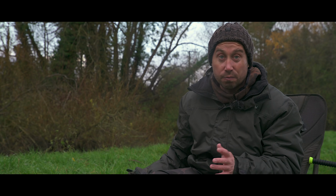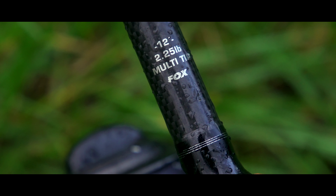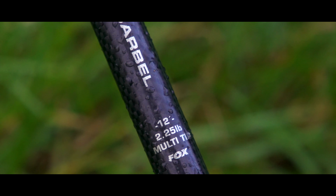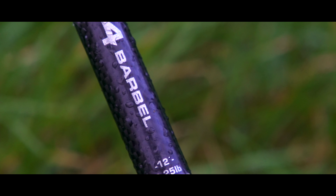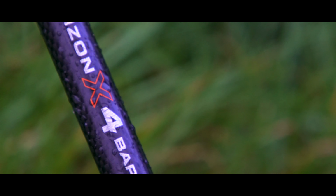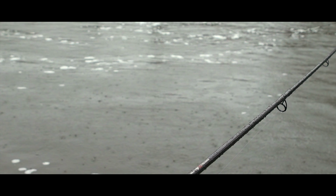Rod-wise, a nice feeder style rod will do for this sort of fishing, but what I'll say is you don't want to be undergunned. So I'm actually using a nice barbel rod. It's got a through action, and luckily it's a multi-specialist tip style rod, so I can just change the tip. A 2 ounce tip is probably standard for this river and a lot of rivers. You don't really want to go too heavy, as the fish might drop the bait if they feel some resistance.